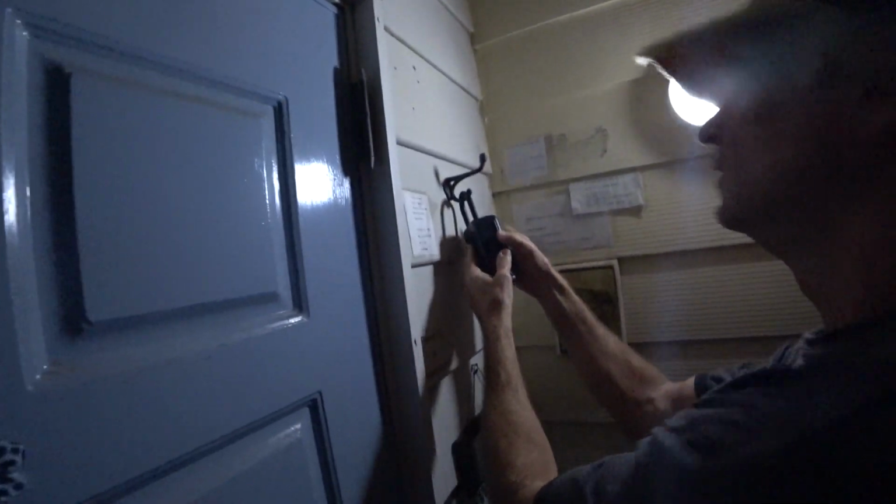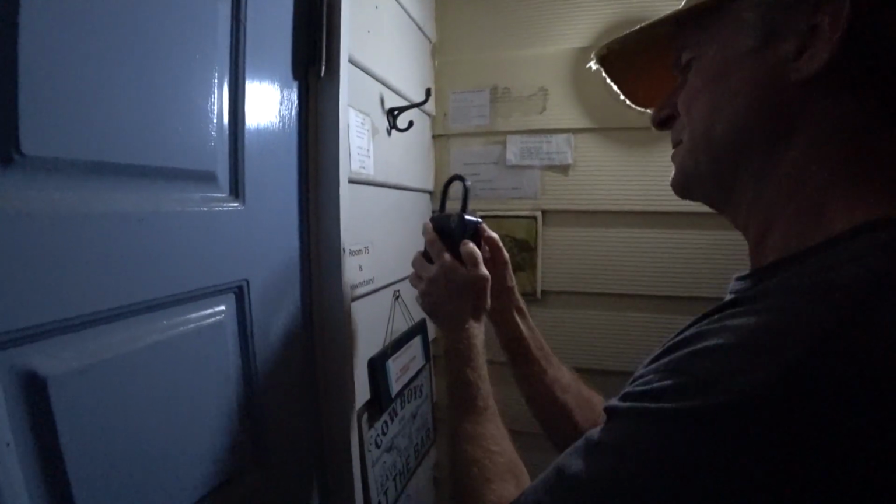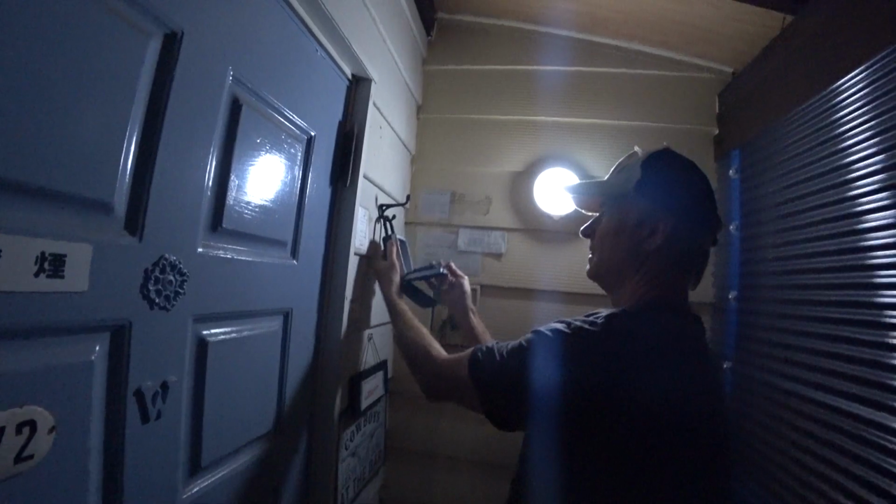The trick is to figure out how to get in here. We might need a flashlight. There should be a lockbox. Yeah, there's a lockbox. Oh, I've seen those. Those are so cool. You can lock your stuff in a lock. Yeah, people use these for their cars. Yep. It's pretty easy. So cool. It's pretty easy.